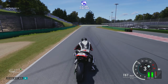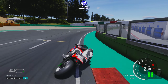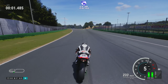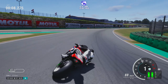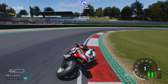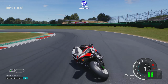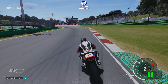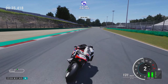Okay, so we're here with the race version of the 600. We've got the short circuit here. Well, that's a long, continuous set of left corners. We're a bit deep there. But this handles pretty well as well.